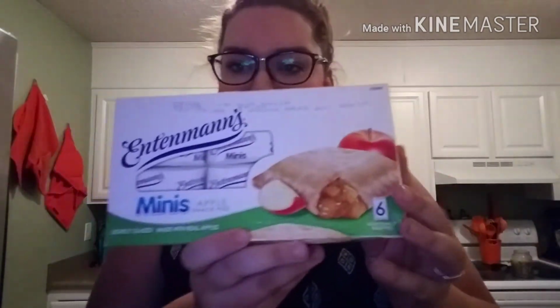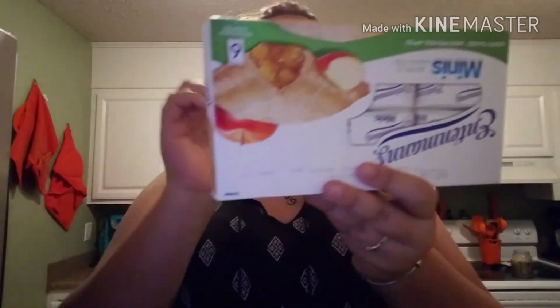Oh, I have a feeling he'll enjoy these. Entenmann's mini apple pies. 210 calories, 4.5 saturated, 15 sugar, 1 fiber, 1 protein. These retail for $4.69. I'm not going to go into what they are. They're mini apple pies. You can't. They're his.